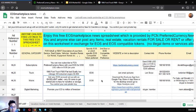So the next one is a downloadable EOS wallet. The name of the app is EOS Links. It's in the Google Play Store and your favorite app store, or you can also use the desktop version. You can just simply go to eoslinks.com.